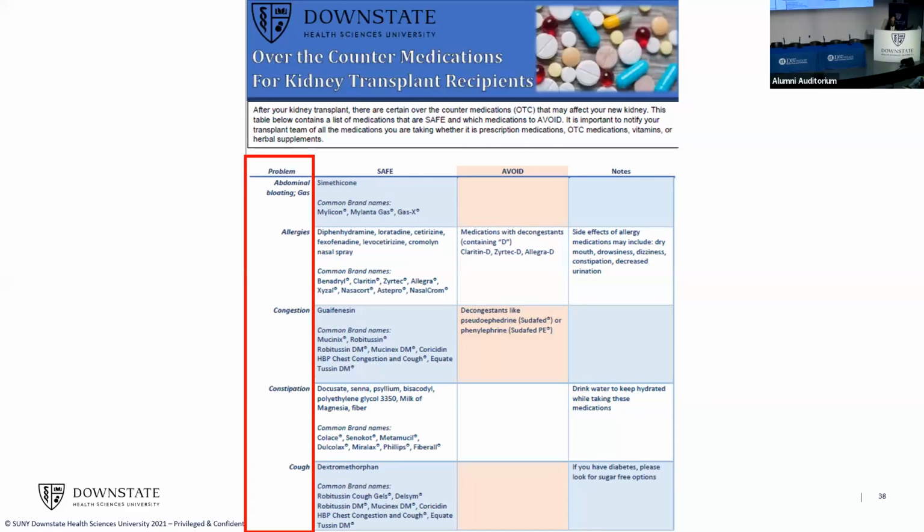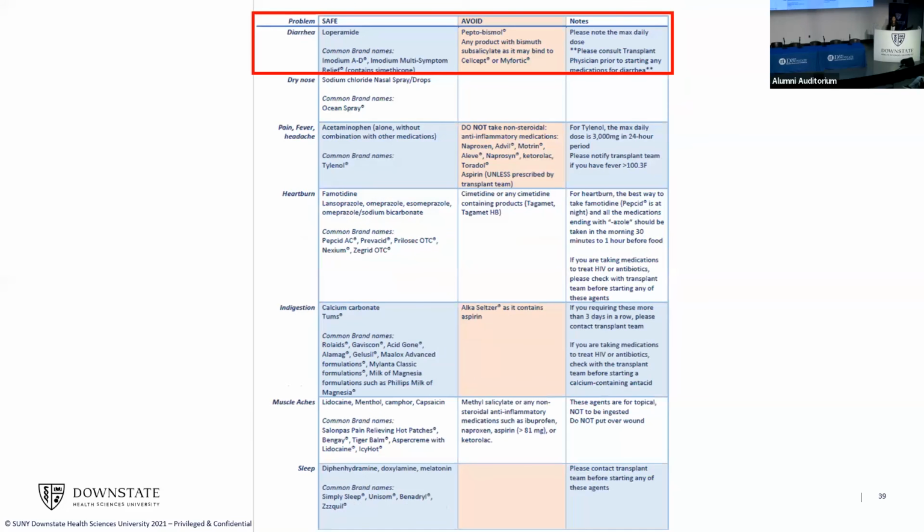So a patient's going to find their problem. For example, if they're experiencing cough, they can go down to the cough section and see that it's safe for them to take dextromethorphan. Common brand names are going to be Robitussin or Delsym, for example. One thing I do want to touch upon is diarrhea. We do want to counsel patients to check in with their provider first because diarrhea can be a result of medication side effects. However, it can also be due to infections, and we do not want patients taking loperamide and keeping that in their system.